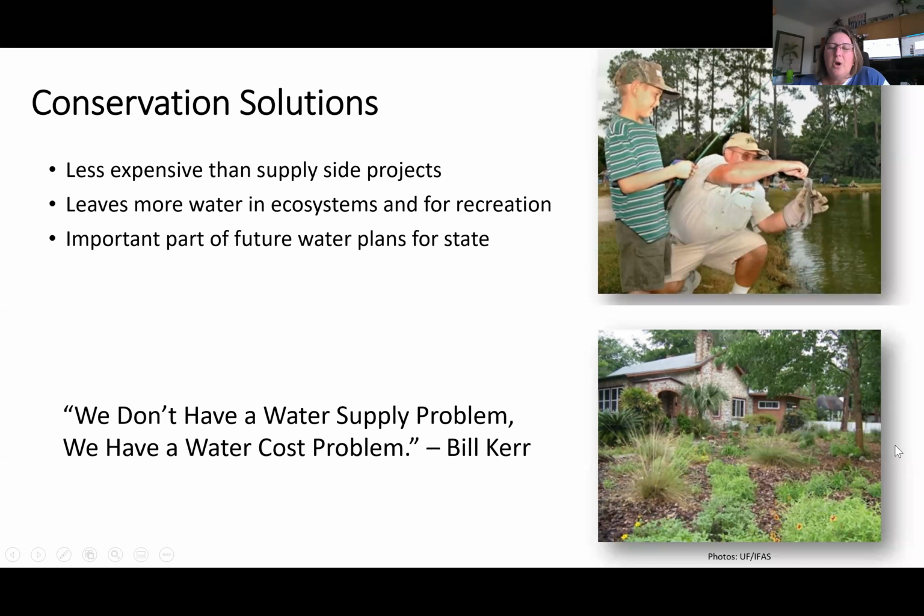Another way that we're hoping that we can help deal with this supply and demand problem of water is conservation. That's one of the cheapest ways that we can deal with it. If everybody has to start building desal plants to get water, your taxes, your water rates are going to go up significantly. So it is in all of our best interests to be conservative.